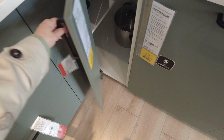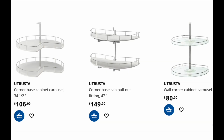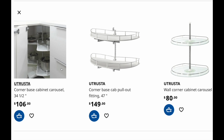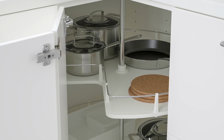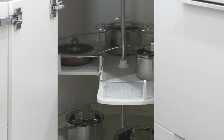You cannot have a corner cabinet without a carousel. Actually, of course you can, but they will annoy you. IKEA has options for base and wall cabinets as well. This is an excellent item, easy to fit and looks great in the cupboard. No more messy cupboard and no emptying it to find the item hidden at the bottom.